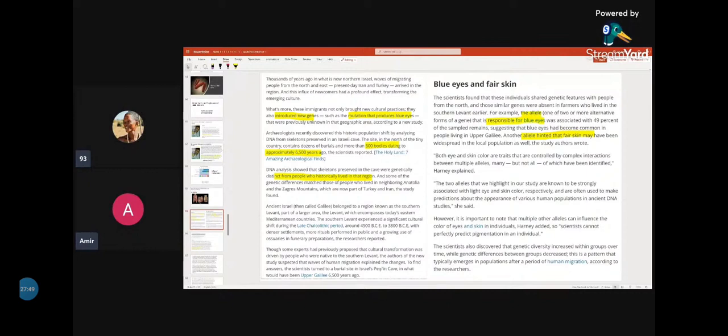To find answers, they turned to a burial site in the Peqiin Cave in Upper Galilee, 6,500 years ago. There we go, blue eyes and fair skin. They found these individuals shared genetic features with people from the north, and those similar genes were absent in farmers who lived in the Southern Levant earlier. For example, the allele, one of two or more alternative forms of a gene that is responsible for blue eyes, was associated with 49% of the sampled remains. That's close to 300. Correct, suggesting that blue eyes had become common in people living in Upper Galilee.